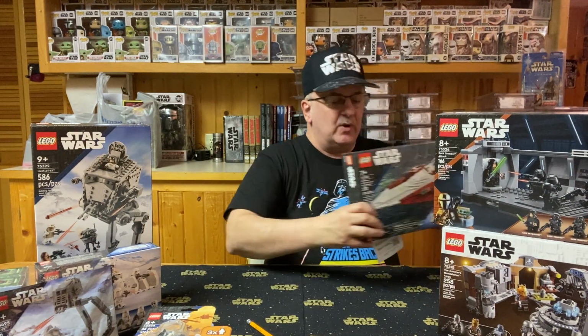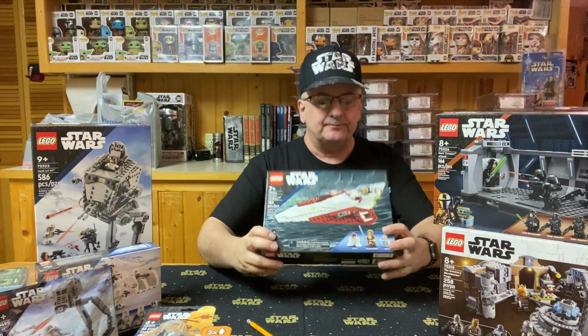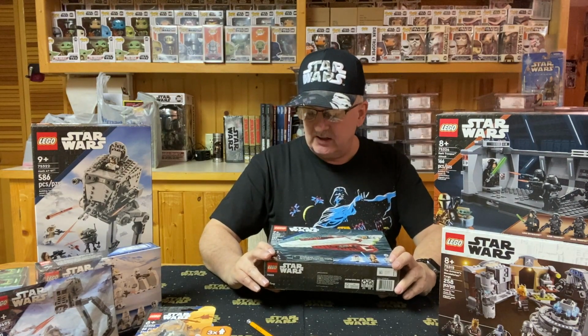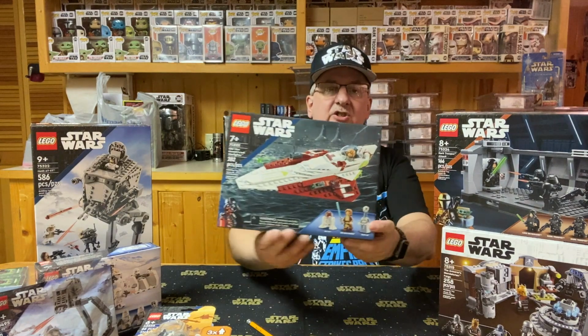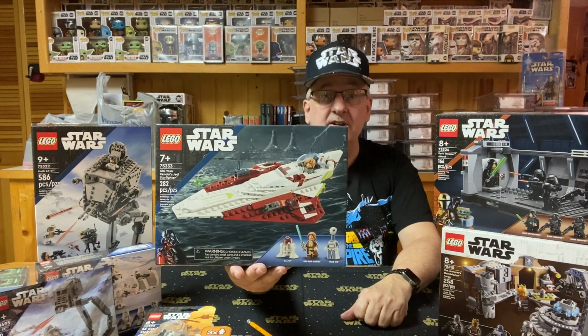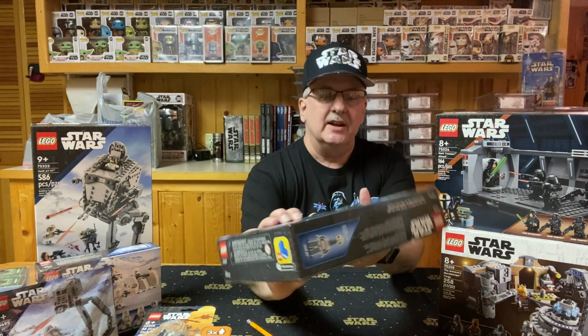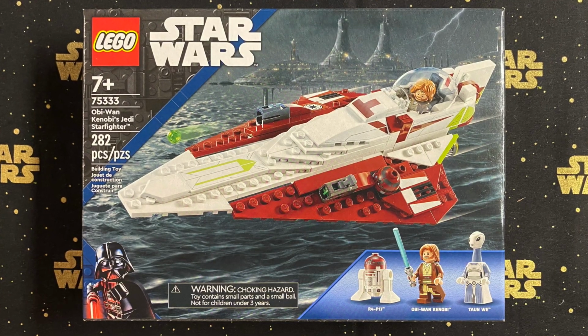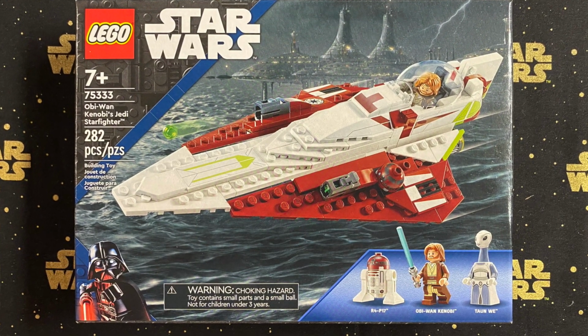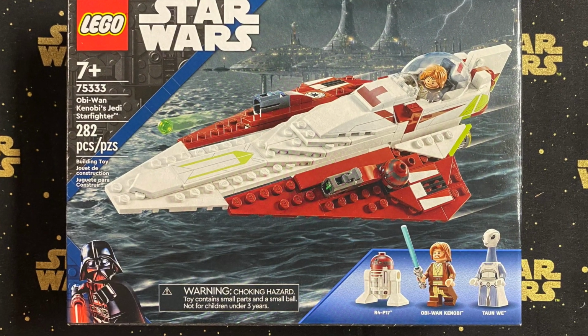Well, the next one we have here is getting back a little bigger again. And this one happens to be Obi-Wan Kenobi's Jedi Starfighter. Looks like a pretty decent ship, I think. The number of it is 75333. 282 pieces. Comes with 3 figures.